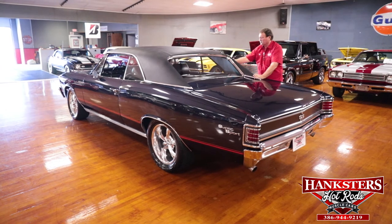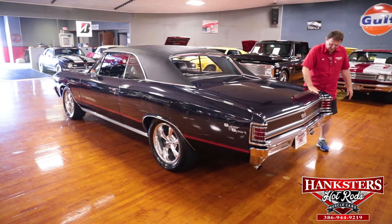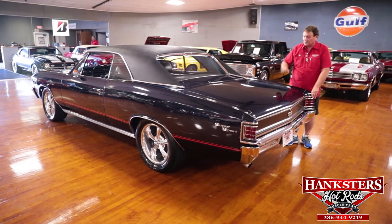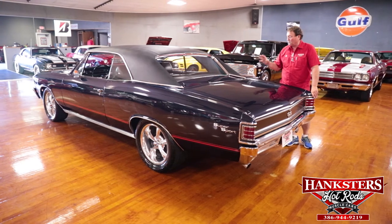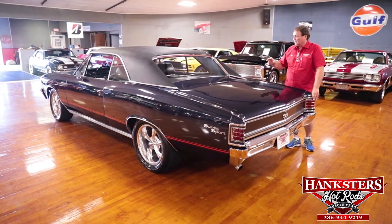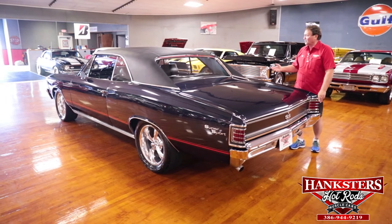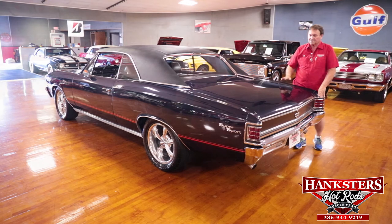The car is just a really, really great example of a 67 Super Sport Chevelle. The paint's just gorgeous on the car. It's midnight blue. You really probably can't see it from the video, but the car just glistens in the sun. It has a lot of metallic to it. Black interior, black vinyl top. It's a really good example of a great color combination for a 67 Chevelle.